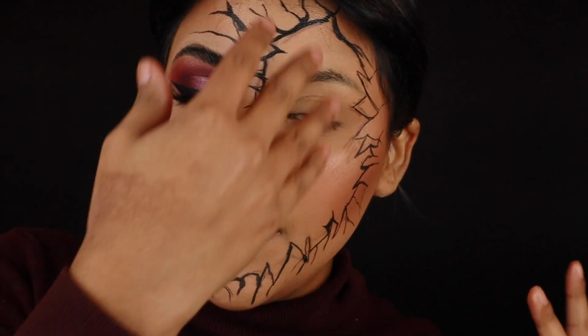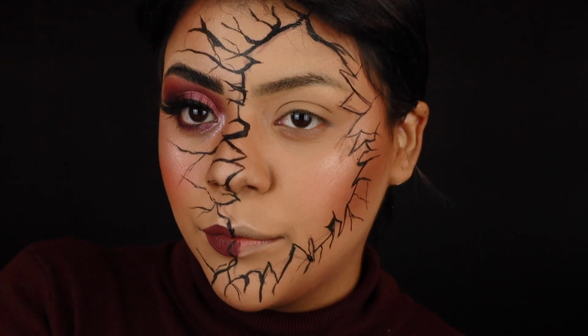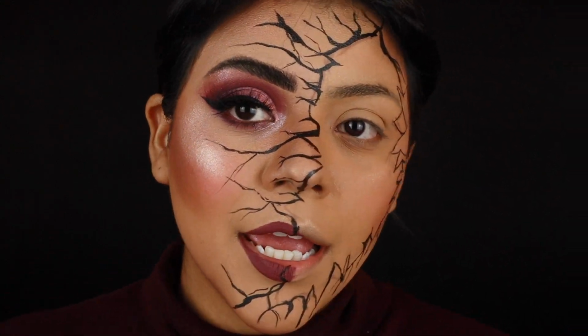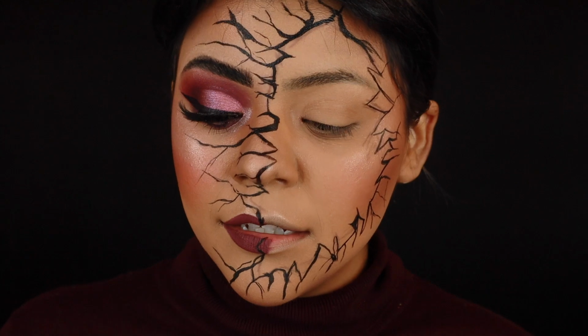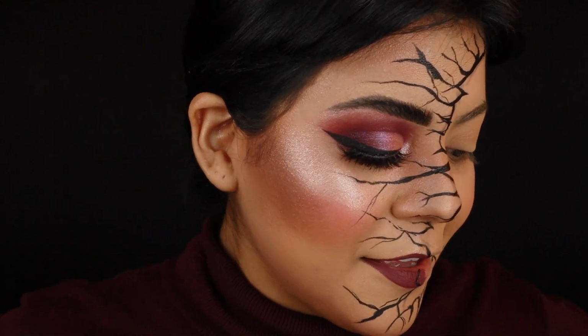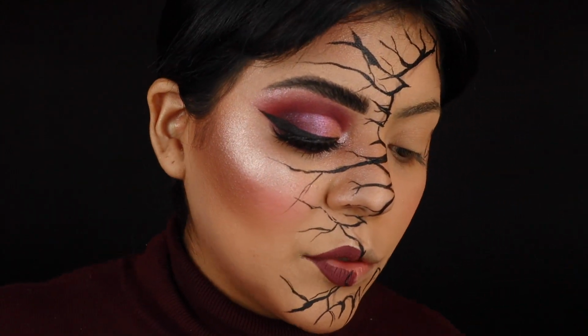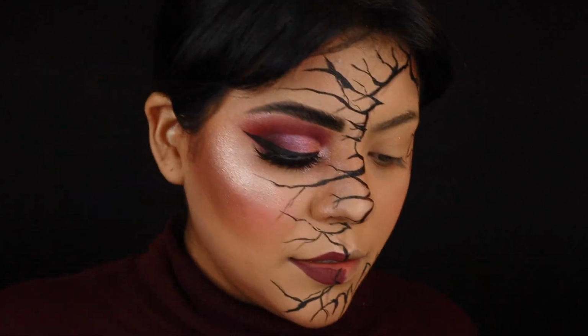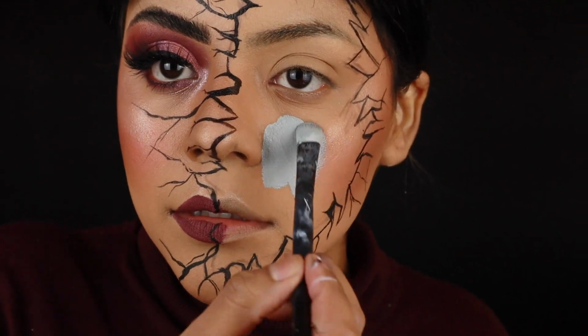Okay, now I'm going to paint the inside with the color of the zombie that I want. I'm thinking a grayish with a little bit of green, very sickly. So I am gonna mix some black, white, and green. So I have this color going on. I think I'm gonna start with that.